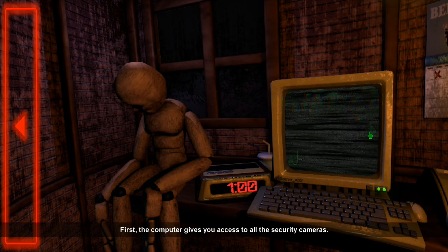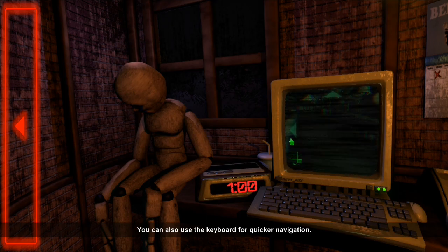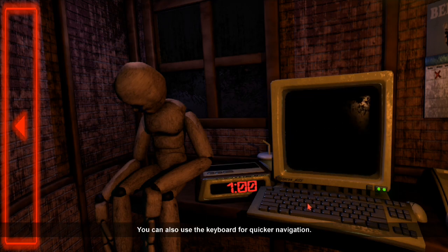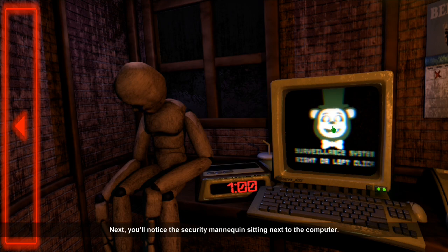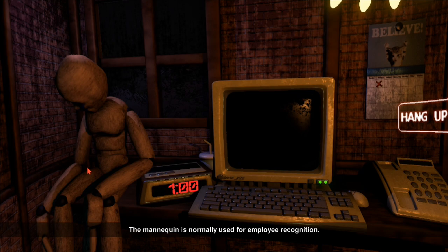First, the computer gives you access to all of the security cameras. You can also use the keyboard for a quicker navigation. Next, you'll notice the security mannequin sitting next to the computer. The mannequin is normally used for employee recognition. I saw it's there to move, man. I don't trust this thing, whatever it is. For no reason. If it does, just stand still long enough.